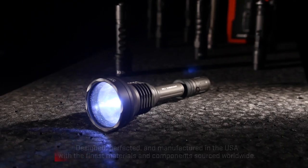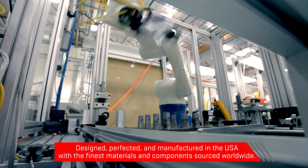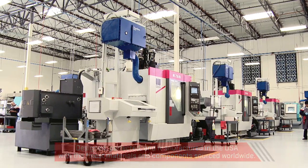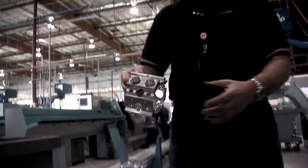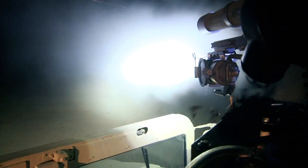But SureFire does manufacture the majority of parts for their premium illumination tools and battle-proven weapon lights at their U.S. facilities in Southern California. And they continue to use as many American-made components as possible. With all this being said, every SureFire product is designed, machined, assembled, and tested in the United States to ensure optimal quality. This just isn't the case with inferior brands.